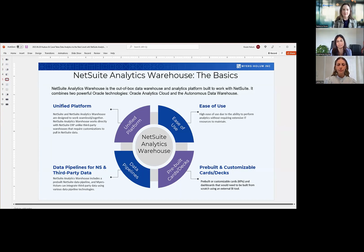NSAW is a unified platform with NetSuite, designed from the ground up to work seamlessly with your NetSuite ERP data. It was built and is supported and enhanced by NetSuite, so you can be assured of this seamless integration on an ongoing basis. As you'll see in Esperanza's demo in a few minutes, NSAW is very easy to use with an intuitive drag and drop interface for navigating your NetSuite data and for building and customizing your analytics. It's truly a business self-service analytical tool, so it doesn't require IT support, even for the most advanced analytics.